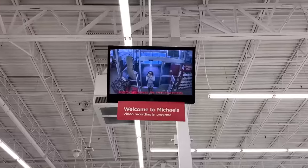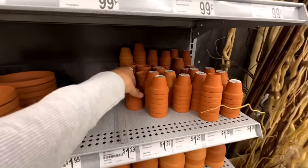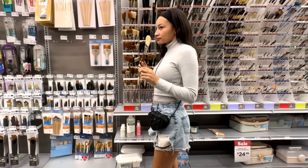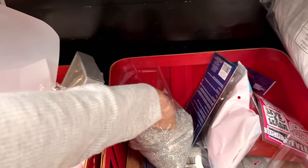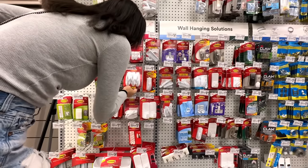Braving the retail shopping center because I need to put lights up in my van. It's kind of dark in there right now. So we're going to a craft store. Okay, I've got batteries, I've got command hooks, I've got thumbtacks, because I'm finally gonna put up lights in my van.